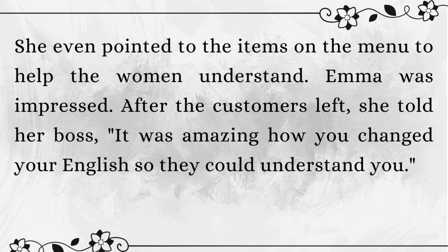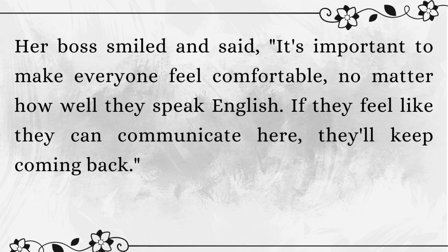Emma was impressed. After the customers left, she told her boss, "It was amazing how you changed your English so they could understand you." Her boss smiled and said, "It's important to make everyone feel comfortable, no matter how well they speak English. If they feel like they can communicate here, they'll keep coming back."